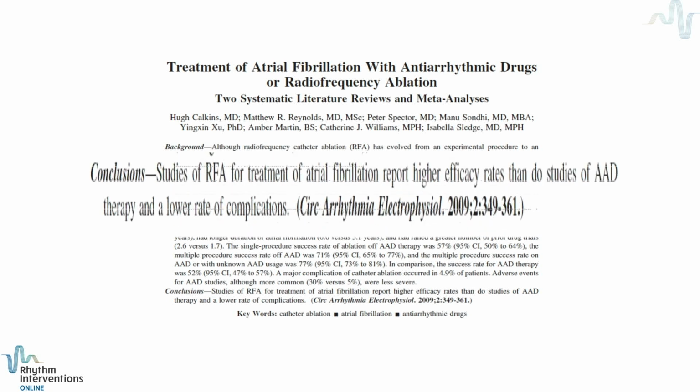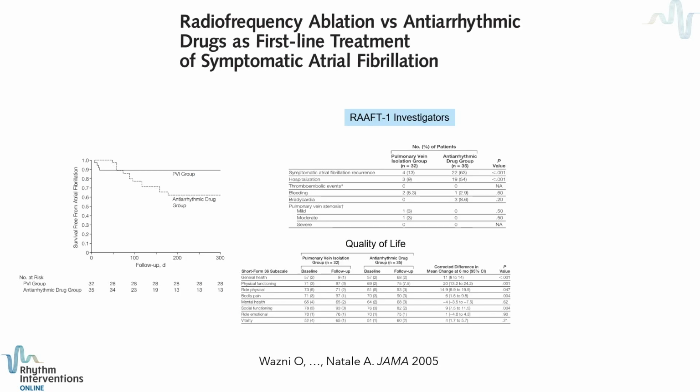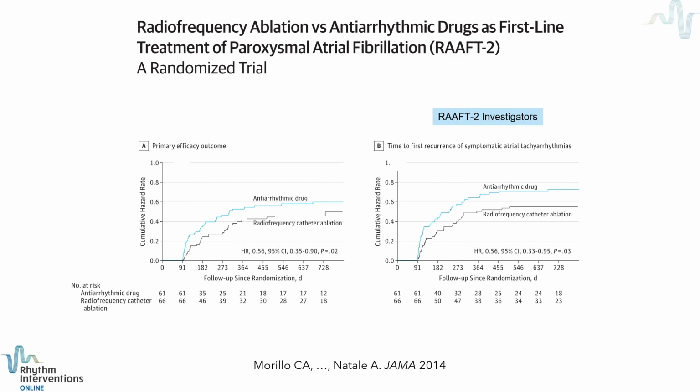Next slide, please. I'm going to show you just a few slides on early ablation. We know that with RF, early ablation, even without the failure of medication, is better to improve all the parameters. This is RAFT 1, next slide. RAFT 2, a bigger trial, catheter ablation, early ablation without the failure of medication with radiofrequency energy. Next slide.